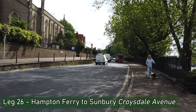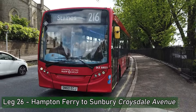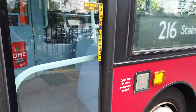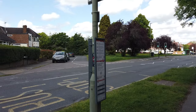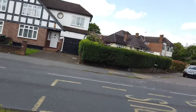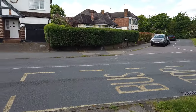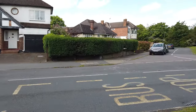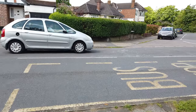Here is our next bus, the 216 to Staines, one of the few bus routes that go out of Greater London. And we now have to wait an extra 35 minutes for a bus. I think I'm being a bit spoiled by the fact that all the crossings in London are so close together and all the bus connections are very frequent. But when we get out of London, it's very difficult to plan for situations like this.